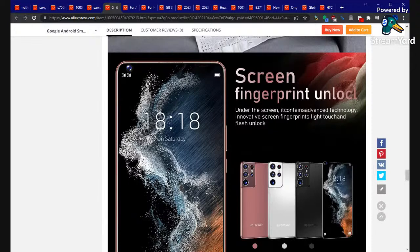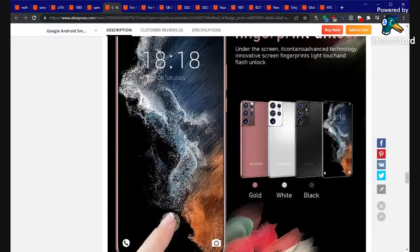Screen fingerprint unlockable. Under the screen, it contains advanced technology. Innovative screen fingerprint slide to touch, flash unlock.